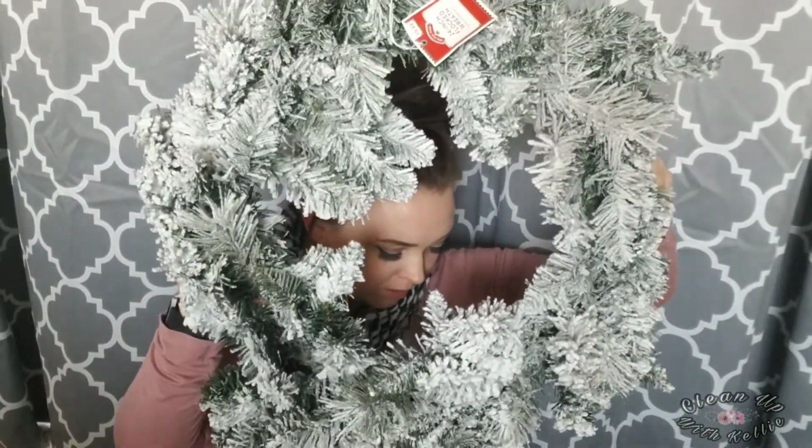They had other ones that had little pine cones and stuff. That's something that I might actually glue on here. I don't know, I just think it's so simple and beautiful on its own. But again, we'll see what I come up with if I do anything with it.